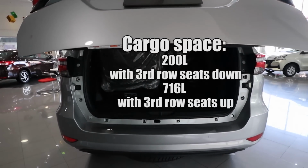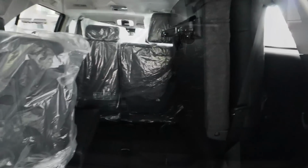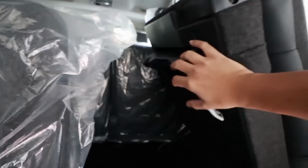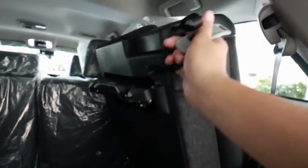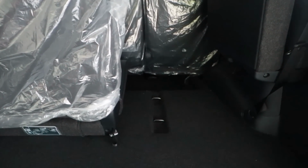The Fortuner Q, though, as well as other variants of the Fortuner, have a couple of major drawbacks. One is the way the third row seats fold sideways, which limits cargo space by a lot. The other is the harsh ride, and that's why it's in third place.